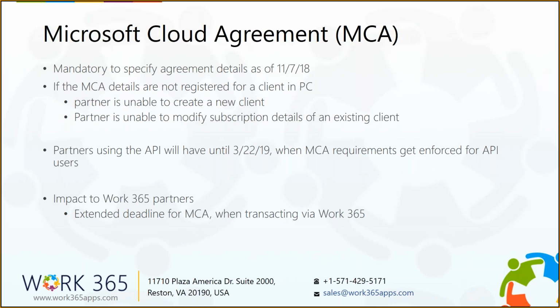Most partners have heard this announcement before, but not everyone knows that they have until 22nd March if they use Partner Center APIs. If you are using Work365, you will notice that while you're able to make a change to subscription quantities in Work365 and have that reflect in Partner Center, you will not be able to make a change directly within Partner Center if the agreements are not on file. So that's a benefit if you're already using Work365. Next slide, please.